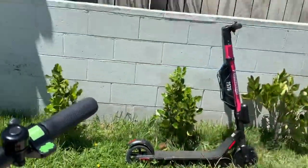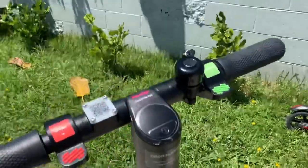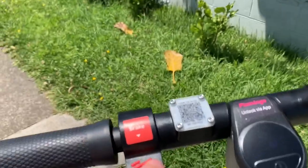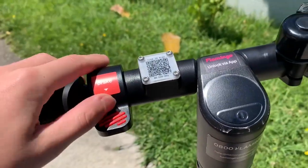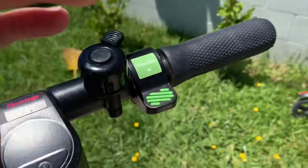So I want to tell you more about the controls. I just found another one, just down the street. And the controls are very simple. There's a brake, if you're going fast, you can brake. And a throttle, I'm going to demonstrate how that throttle works.